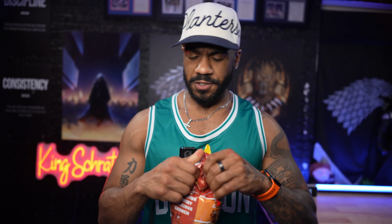Finally, we have the Carolina style barbecue. It depends on what part of Carolina you're from, and I've learned that the hard way because I've had 4 different types. So we'll see which one this is. Sweet and tangy, it says on it.